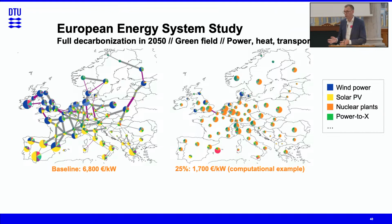We also have a study where we say, okay, now we really try to see what will happen if the cost of nuclear goes to a very low level. 25% of that, 1,700 euro per kilowatt. So it's a kind of computational example.